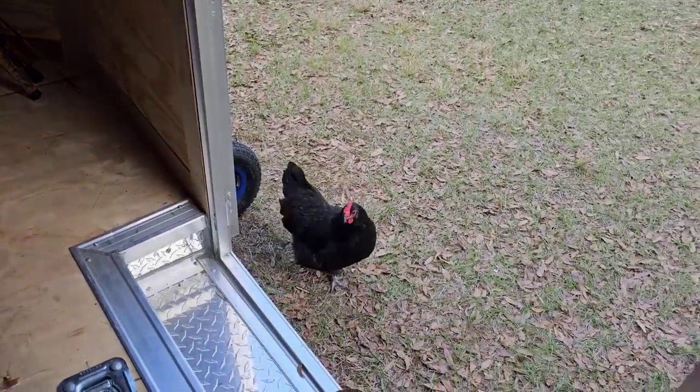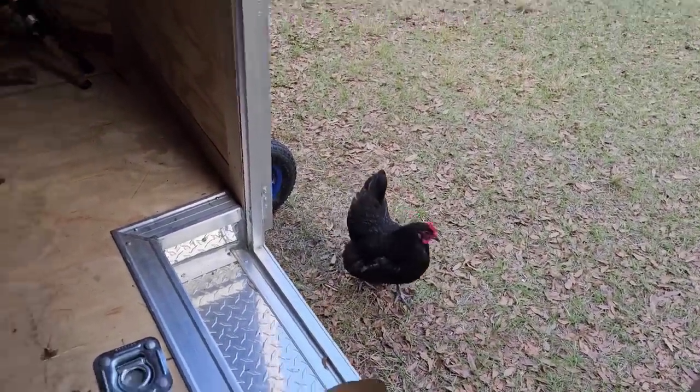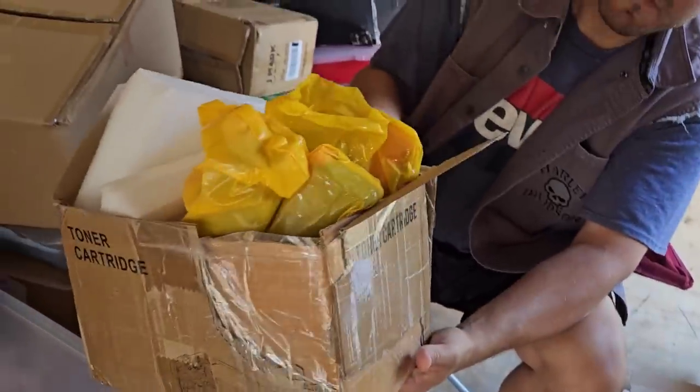Baby, what are you doing, Black Thunder? That's Black Thunder. She talks back. She literally will not lay an egg in the laying basket. She will lay an egg anywhere. Anywhere but there. Attitude. She loves hanging out in the gator and trying to lay in the gator.